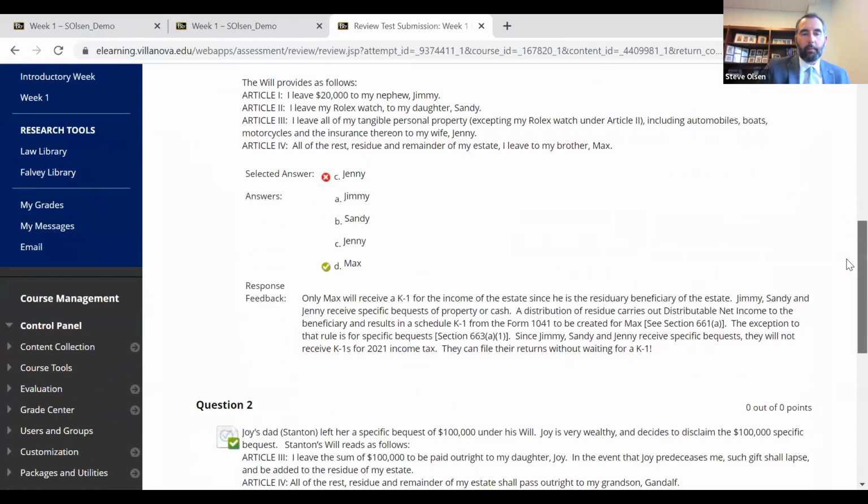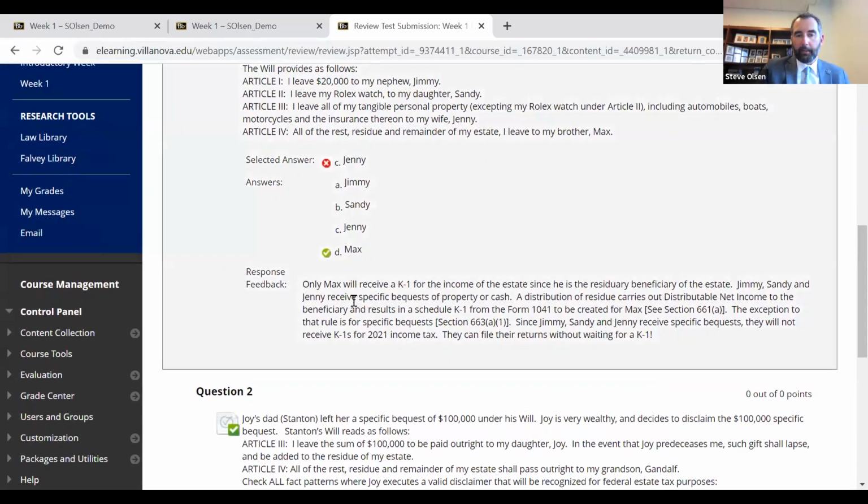And then if we scroll down a little bit further, we see actual response feedback. Here, there's an explanation as to why Max was the correct choice. And then we have an explanation as to why Jimmy, Sandy, and Jenny were the incorrect choices. So not only are we telling you why the answer was the correct answer, whether you got it right or wrong, we're also telling you why those other ones were incorrect answers.